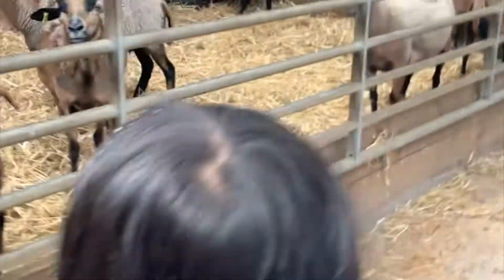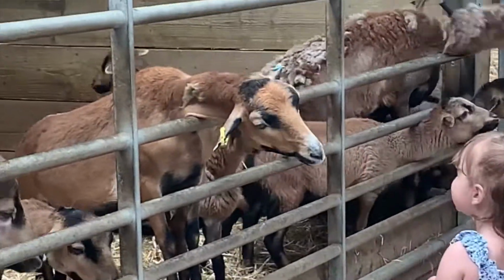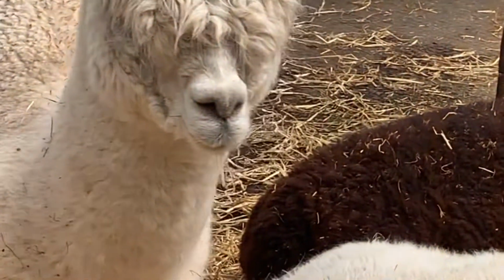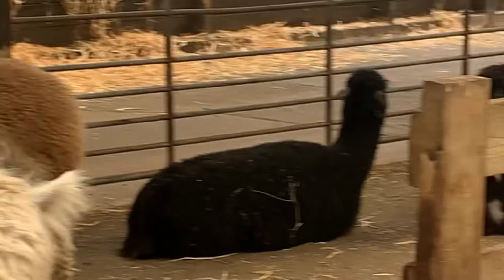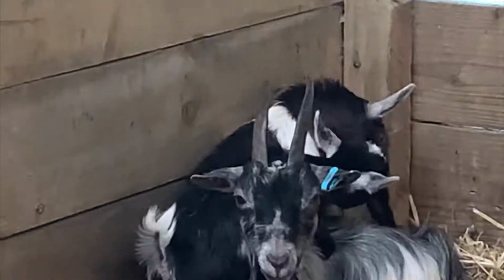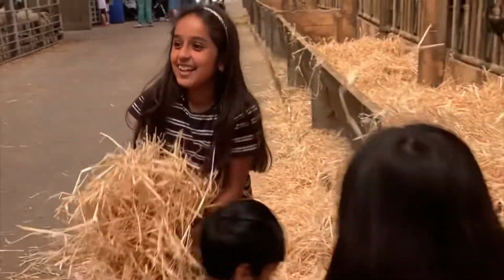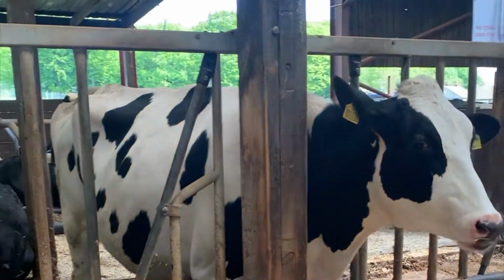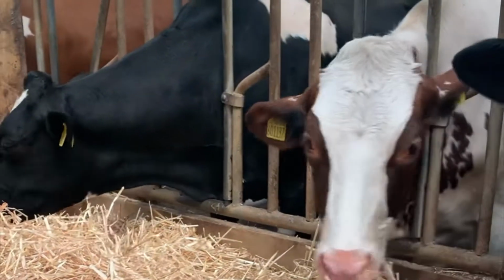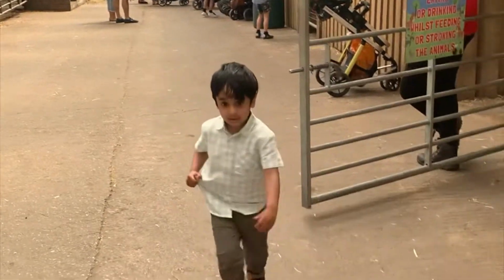What are they? Ram. No. Oh, I'm going to get some photos. You can't even see the eyes, isn't it? Yeah. You can't touch this brown one on the head or the black one. Don't be scared.